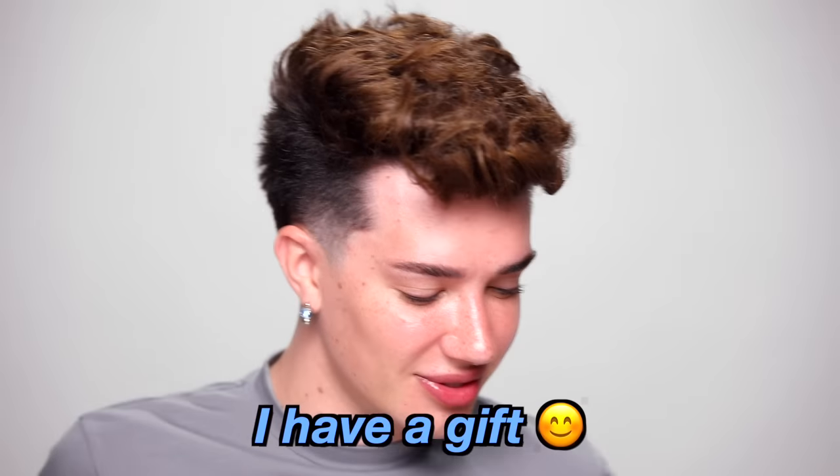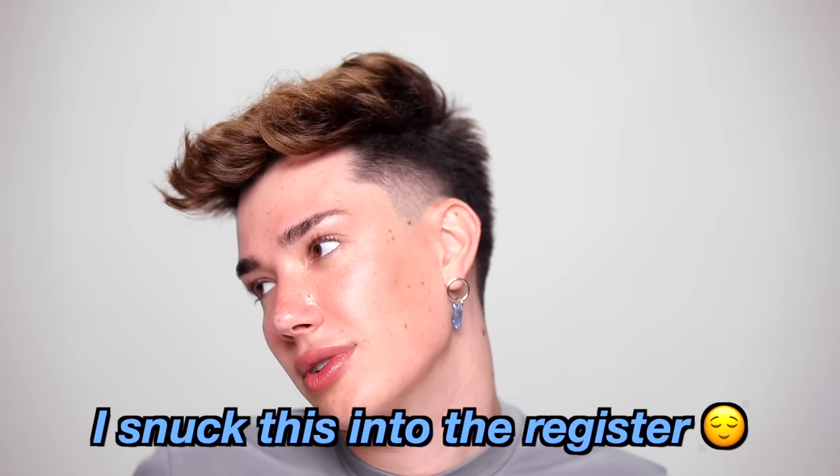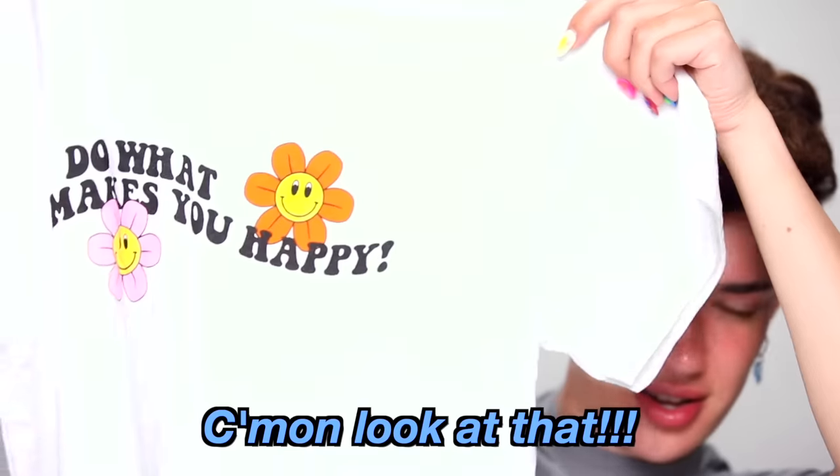I have a gift before we start. No. I snuck this into the register. This is your shirt for the day. No, it's $5 or below. I don't care. My outfit looks cute. Come on, look at that. Do what makes you happy. I already look cute in this outfit. I have my earrings on to match the blue shirt. You can't even see it. You can't even see the stupid thing when it's all the way zoomed out. I am not wearing this.